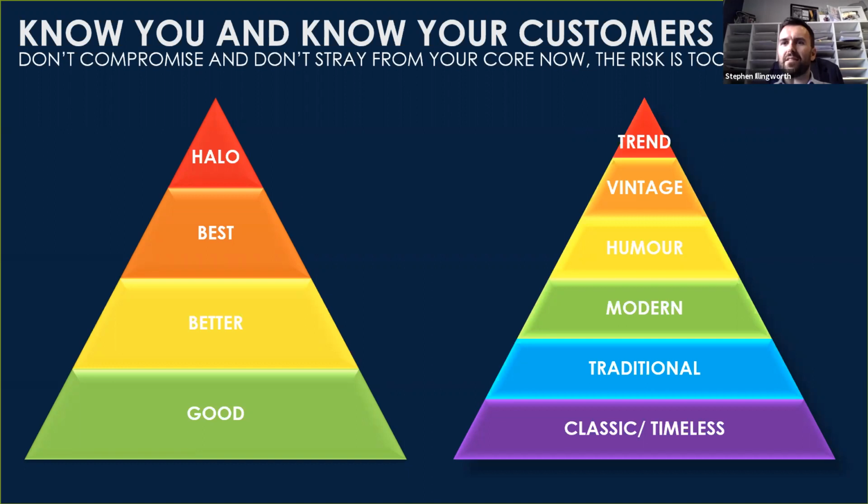Good stuff is the biggest opportunity in volume, but may also have the smallest opportunity in margin. The halo stuff is the most special product at the very top, of which there's less people to buy it, but there may be more margin to be had. And on the right, everything from trend, which is also niche at the bottom, to the timeless evergreen products, which there's less and less of, but when you find one, they last for a long time.